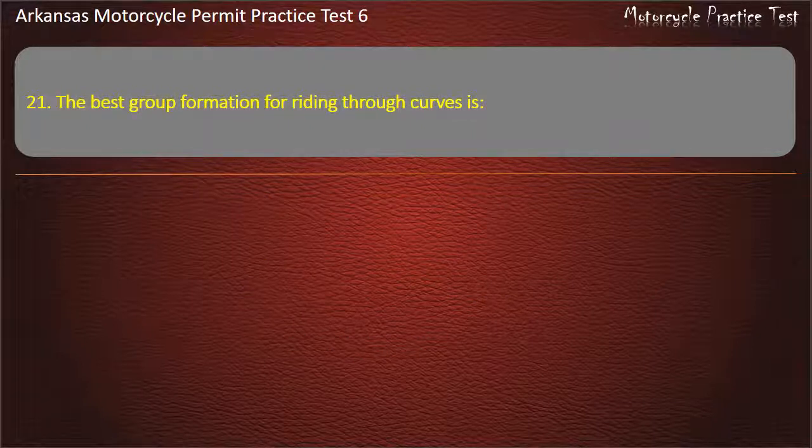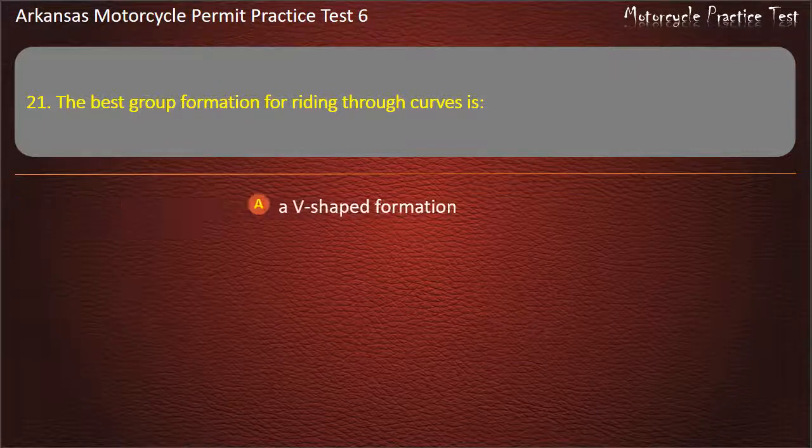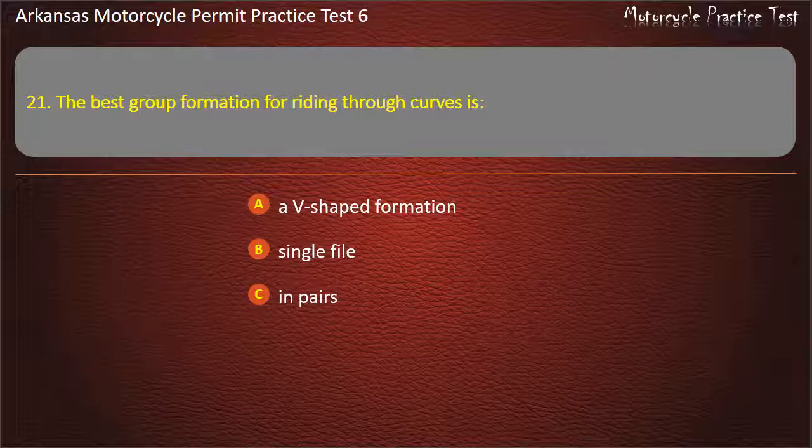Question 21. The best group formation for riding through curves is a V-shaped formation, single file, in pairs, or the staggered formation. Answer: Single file.